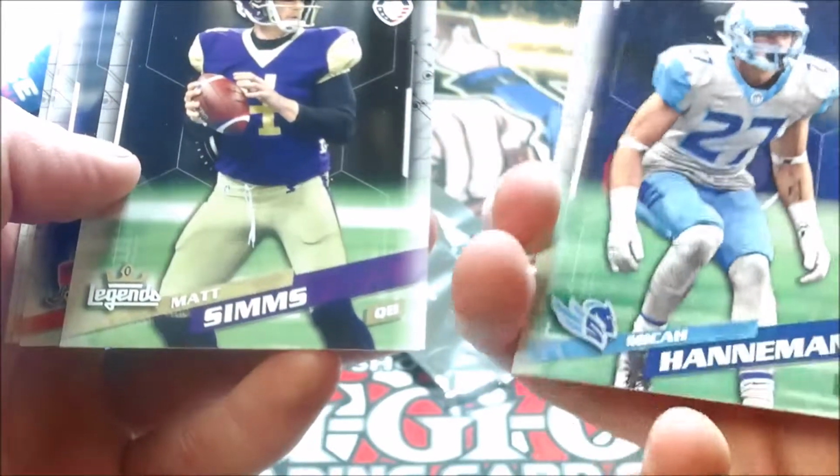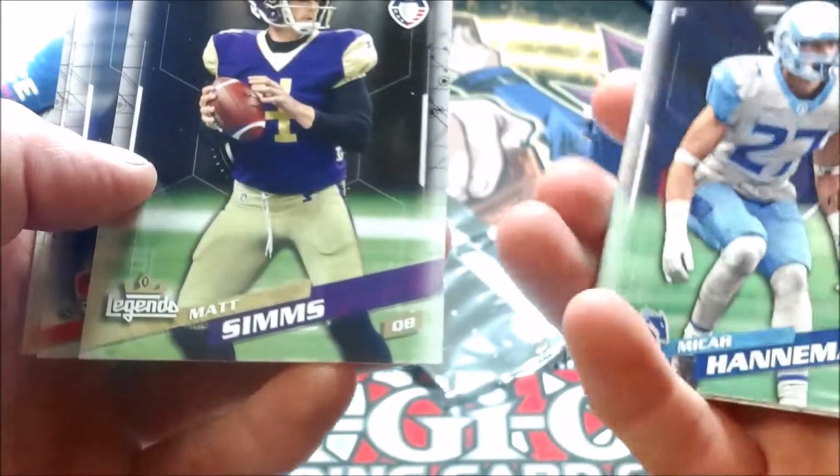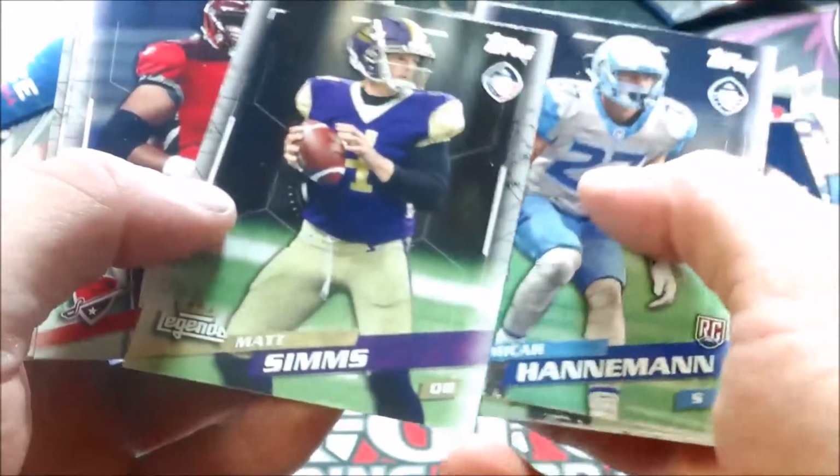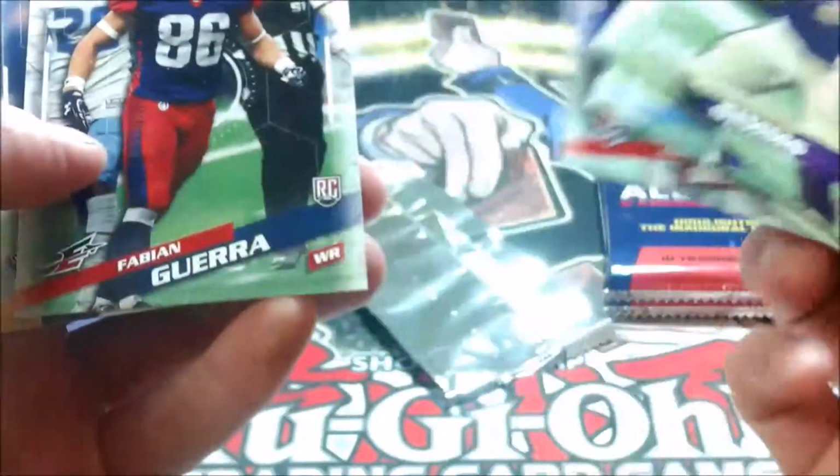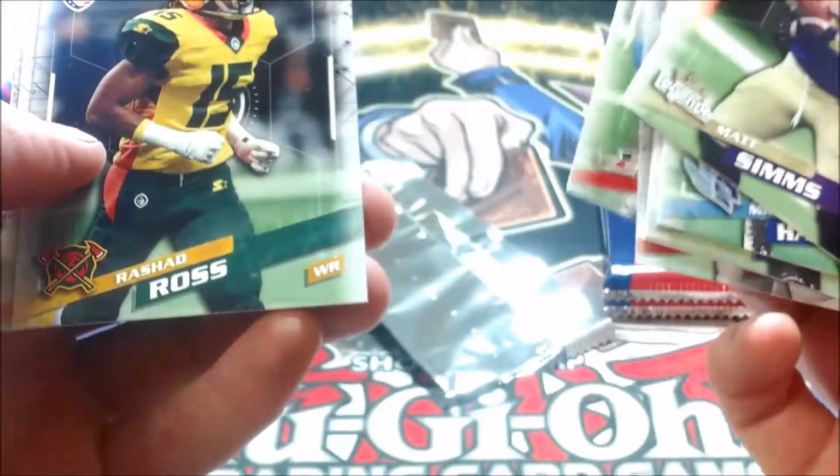A lot of that was also because the Atlanta Legends lost their coach before the season even started. I think Brad Childress was supposed to be their head coach. And yeah, a lot of the games they played were just really sloppy.